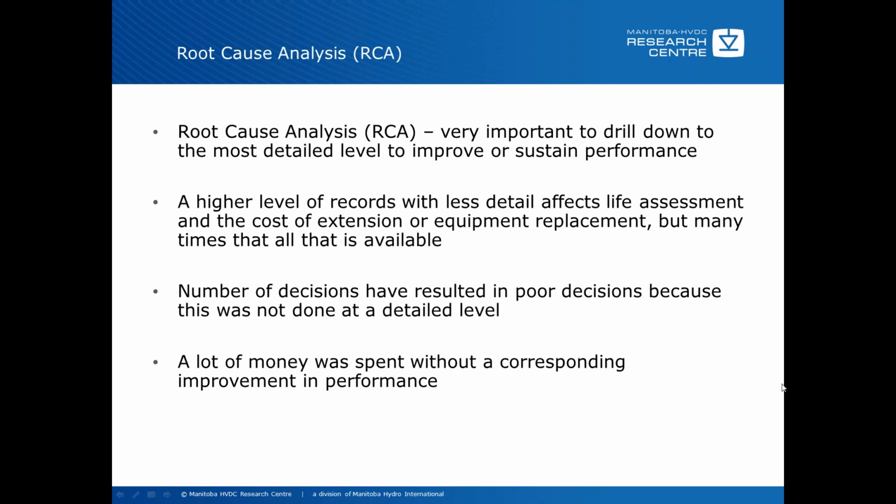A higher level of records with less detail affects the life assessment and the cost of extension and replacement. But many times, because documentation hasn't been done early enough in the game, or documentation is insufficient or hard to find, that's all that is available. A number of decisions have unfortunately resulted in poor decisions, because this was not done at a detailed level, where people have spent a lot of money trying to fix the problem and not getting a corresponding improvement in performance. And so this can be very frustrating, very costly, and not a good reputation for the actual link itself.